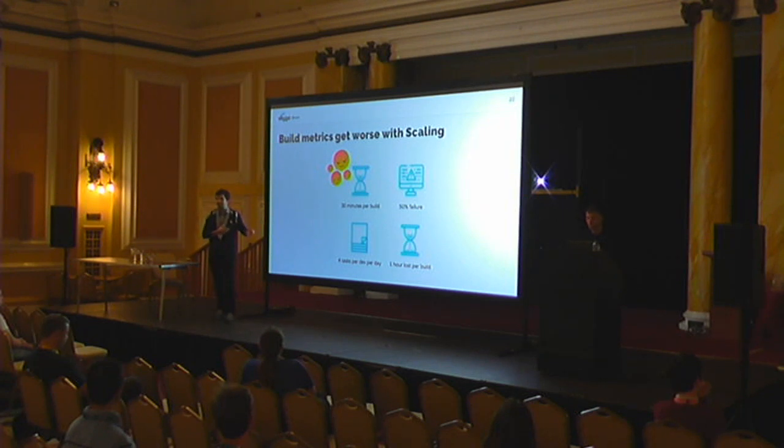And what's really nice about having these numbers available instead of the vague feeling that the build is too long and it's annoying for us is that it allowed us to go to the product people, show them in a language that they understood that we did have a problem, and enable them to give us the time and resources we need to fix it.